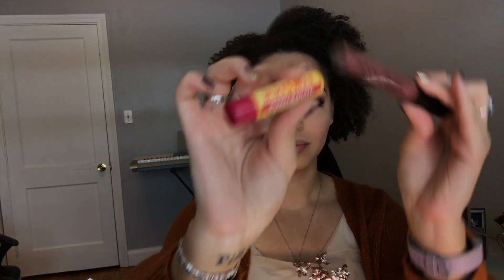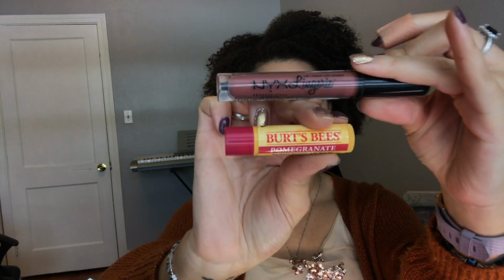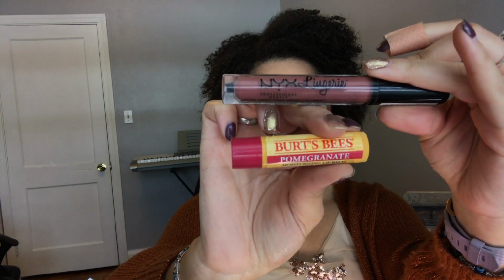So my two favorite lip products to go with this look are my Burt's Bees Pomegranate Chapstick and my NYX Lip Lingerie in the color Cabaret. I was liking the way that everything looked with just using my Burt's Bees chapstick, so I think I'm just going to stick with that.